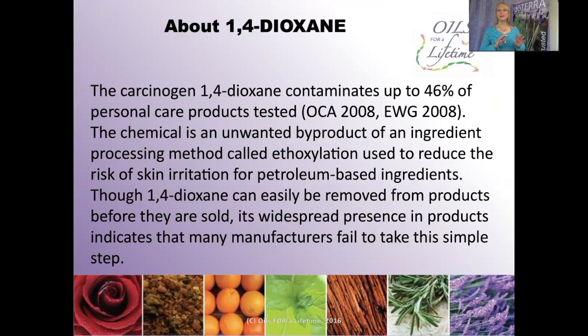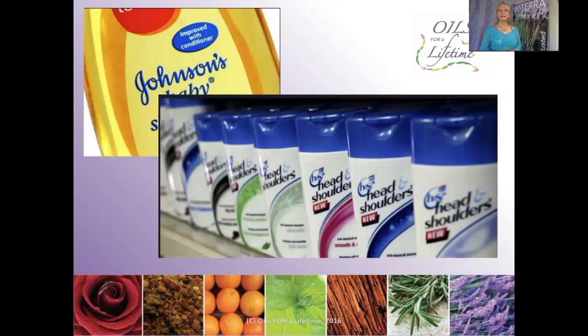The carcinogen 1,4-dioxane is contained in up to 46% of personal care products tested. This was as of 2008, published by the Environmental Working Group. The chemical is an unwanted byproduct of an ingredient processing method called ethoxylation. It's used to reduce the risk of skin irritation for petroleum-based ingredients. My recommendation, just avoid petroleum-based products. Though 1,4-dioxane could be easily removed, in widespread practice it is not. The manufacturers fail to take the simple step to remove it. That's sad, but it is definitely true. And yes, 1,4-dioxane is in your shampoos, even baby shampoos.